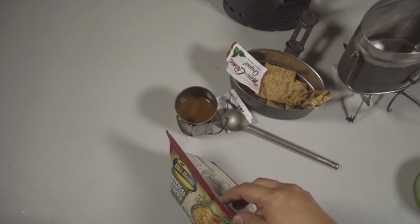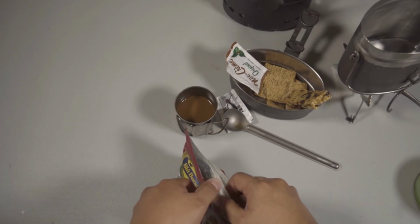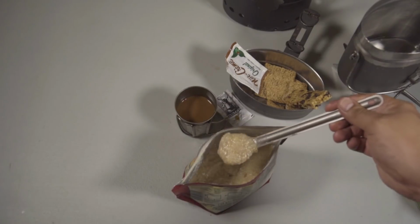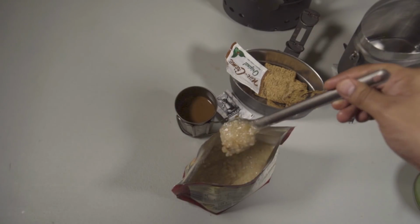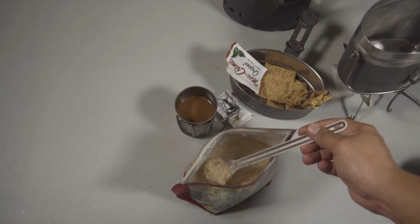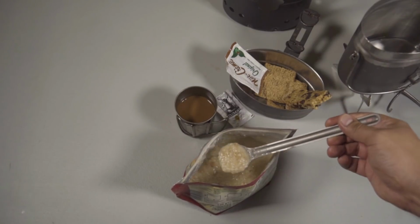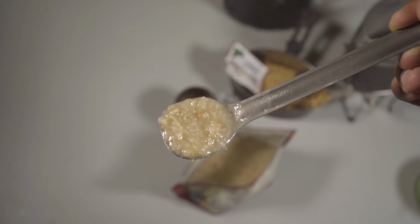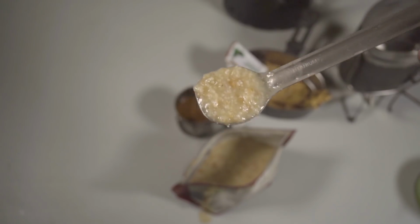All right, let's check out our breakfast. Should be done. And this is basically a porridge. Not sure if you guys can see that. And it's a really substantial amount. So let's go for it. Let's try it out. There's our tropical cereal. So yeah, let's try it out.